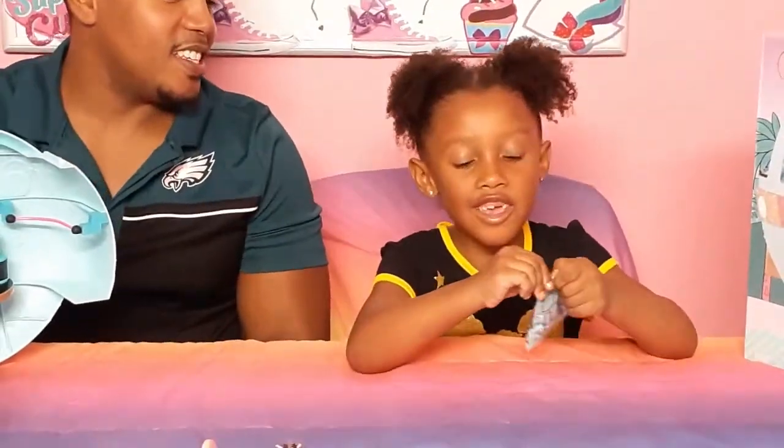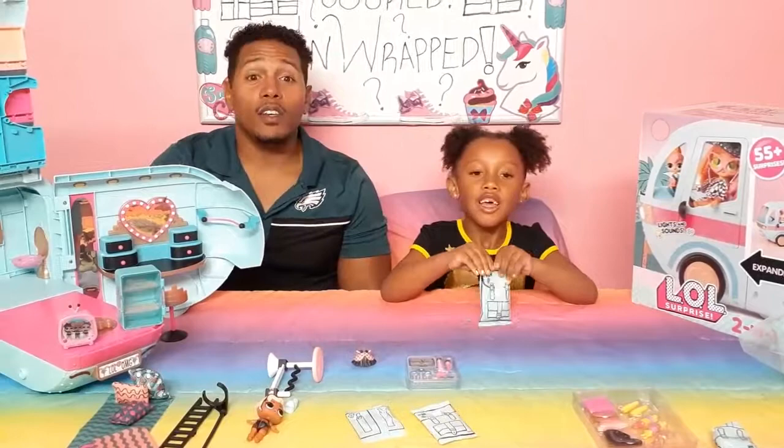I don't even touch the dresser. Okay. These are her toys. I'm just here to help. That's it.